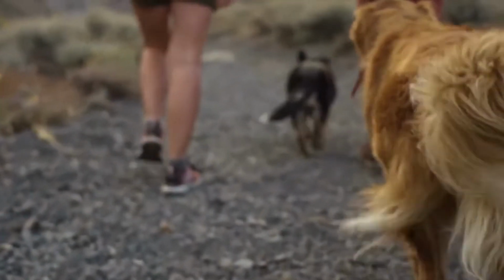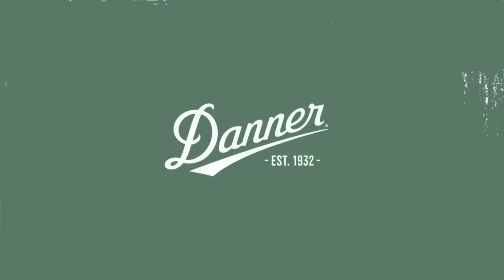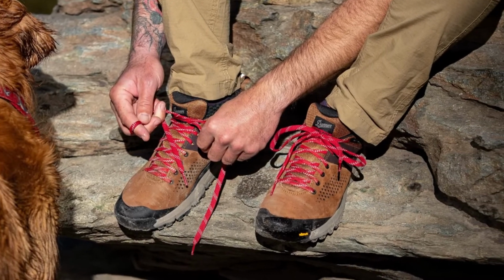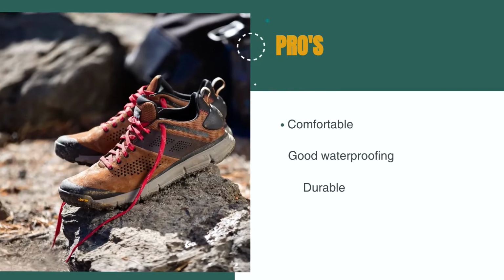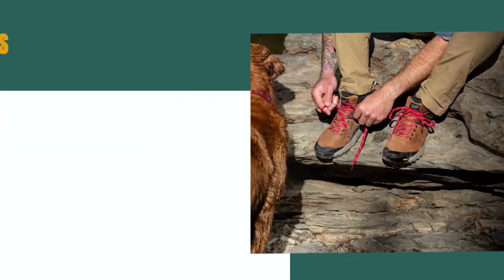These shoes use a Vibram Metagrip outsole. We have no complaints about the stickiness of the rubber. It works well in both wet and dry conditions. The lug pattern is on the shallow side, so there is not much bite available in looser conditions like sand, snow, or mud. The pros are, they are comfortable. They have good waterproofing and are durable. However, they are not very supportive.